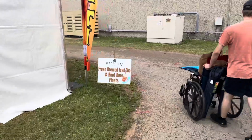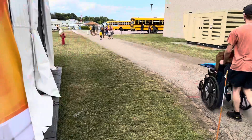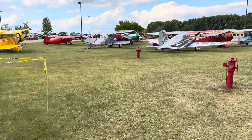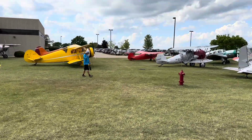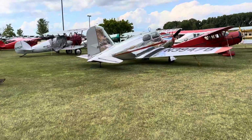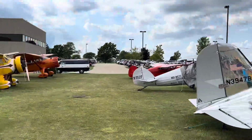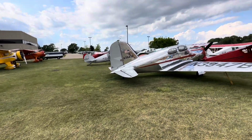So the Oshkosh 2023 closes tomorrow, and it looks like a rainstorm just went by, so many people have left, so you wouldn't be seeing the massive crowds like in some of the earlier videos. Also, we have many of the participants who have already started leaving. When I looked over there at the helicopters, some of them had already left, so you have very few helicopters left parked here on the field.